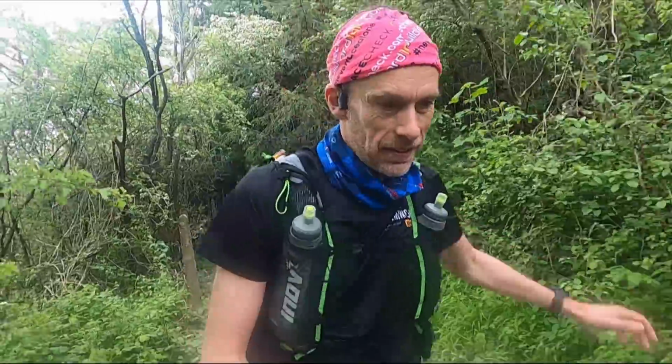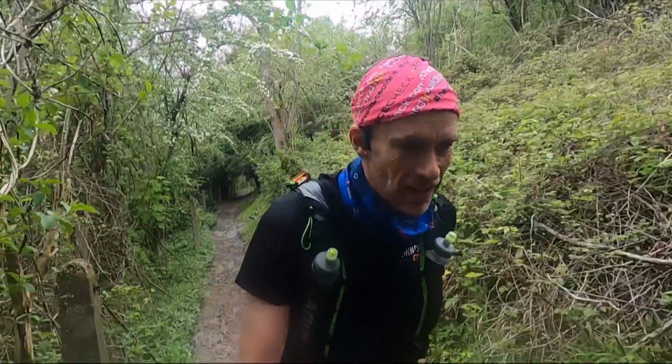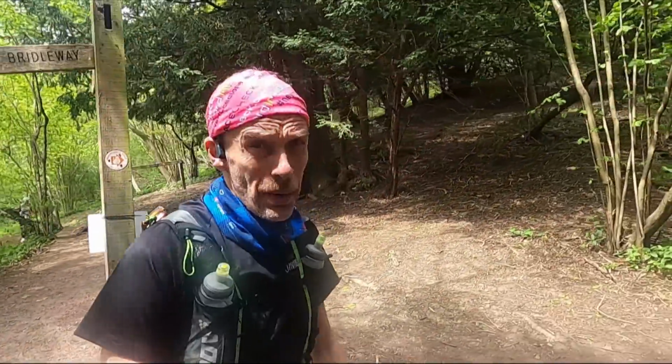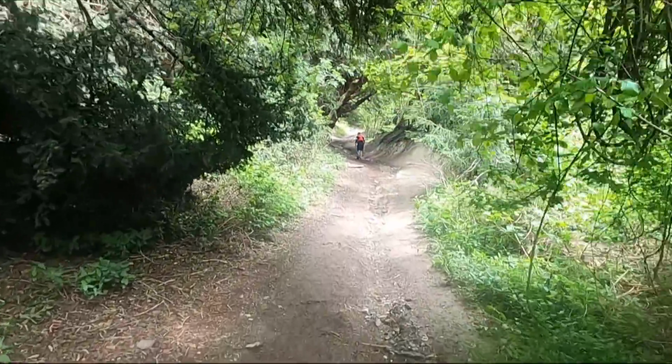Right, we're going through a bit of a muddy patch here, so it's a little bit difficult to run through it. It's a bit slippery, even in these shoes, and I've just got to get through this. This is obviously the bit approaching Reigate, so I know that when it rains this bit gets muddy, and it hasn't let us down. I've been looking forward to this next bit. If you watch training vlogs, you'll know it well. It is, of course, Colley Hill.